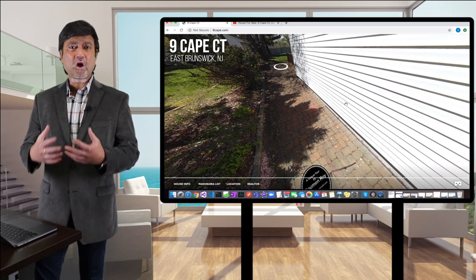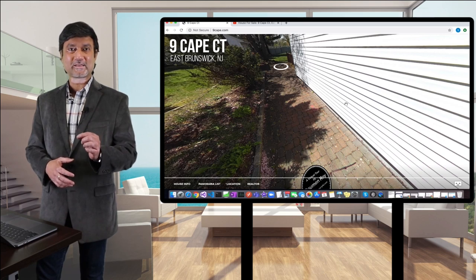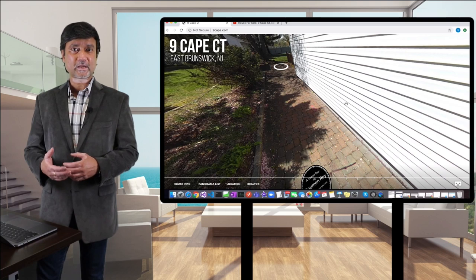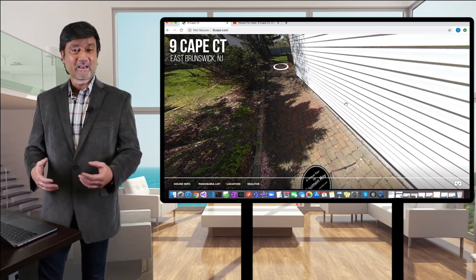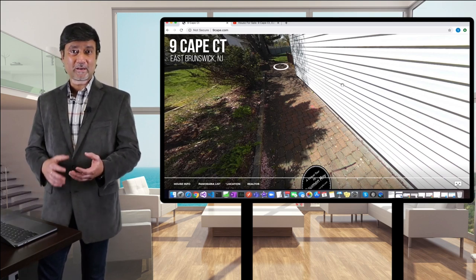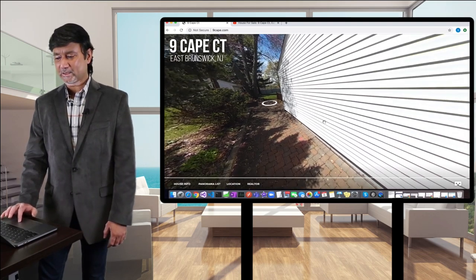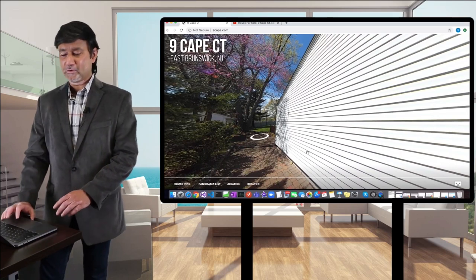You have a lot of pictures, right? Every picture of this house is there on the MLS. They're high definition pictures as well as high definition videos. Plus, now we have this panorama video or the pictures that give you 360. Look at this. This is a very good view of the house.